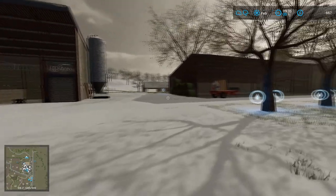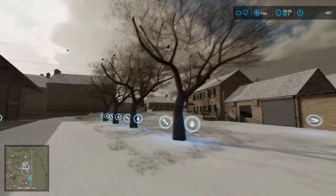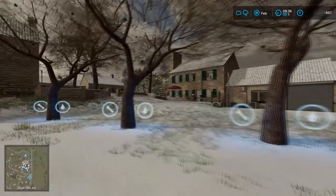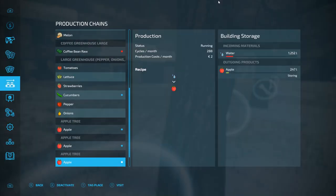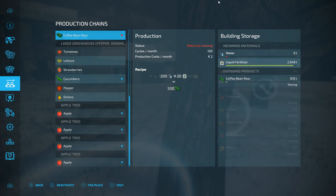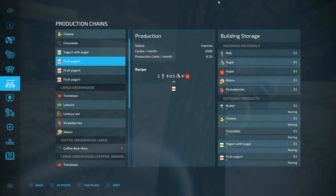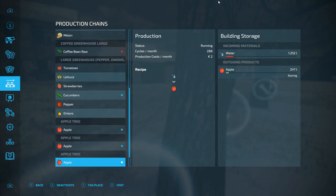Part of the reason for that is we have planted slash installed 4 brand new apple trees. Yes, they will be producing apples for us. We've got water in them already, and they are well on the way to producing apples, which we can use either to sell straight off, or we can use them in the yogurt production if we get that, well, not if, but when we get that going. And there are some other productions that use them as well that we don't have.